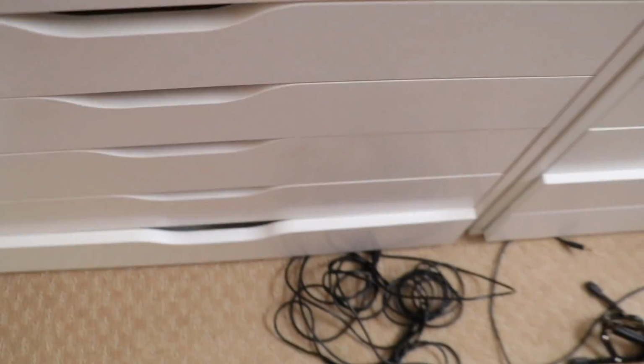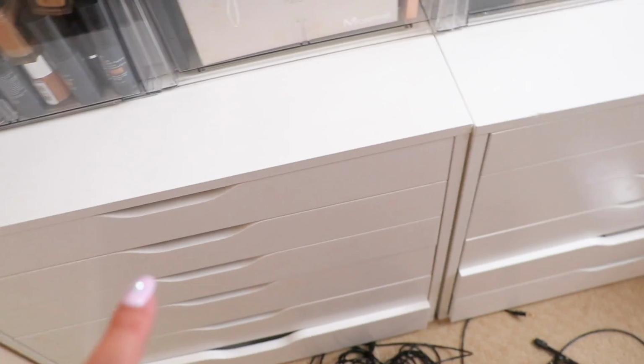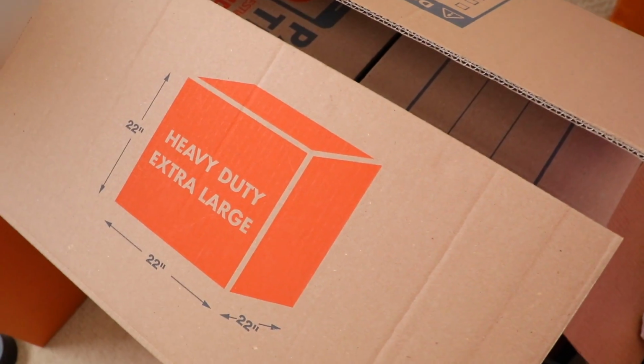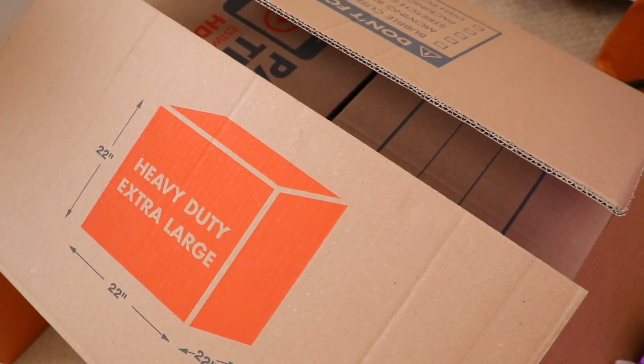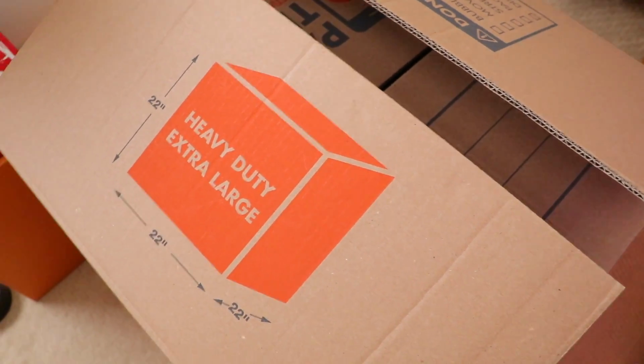And then this drawer is pretty clean. This drawer is the one where I had all the regular base primer, so now that's empty. My whole thing is I have to empty out all these drawers and put it in this Home Depot box, and I'm just going to layer them so it's easy. So when I unpack, I just take out the tray and put it back into the drawer.